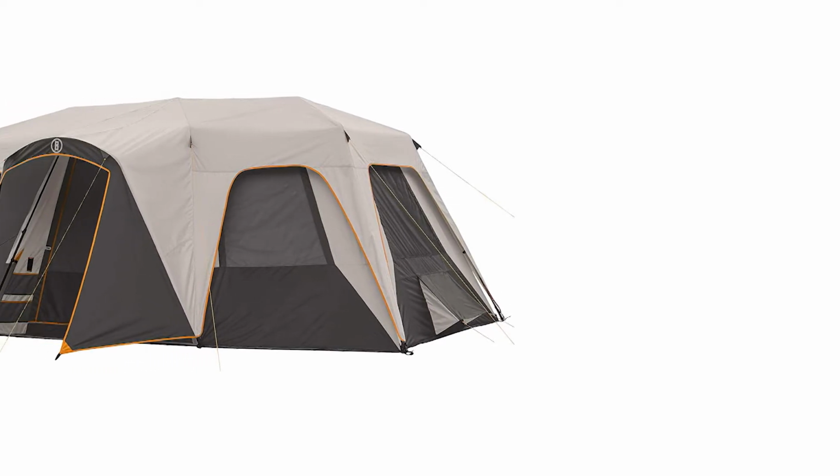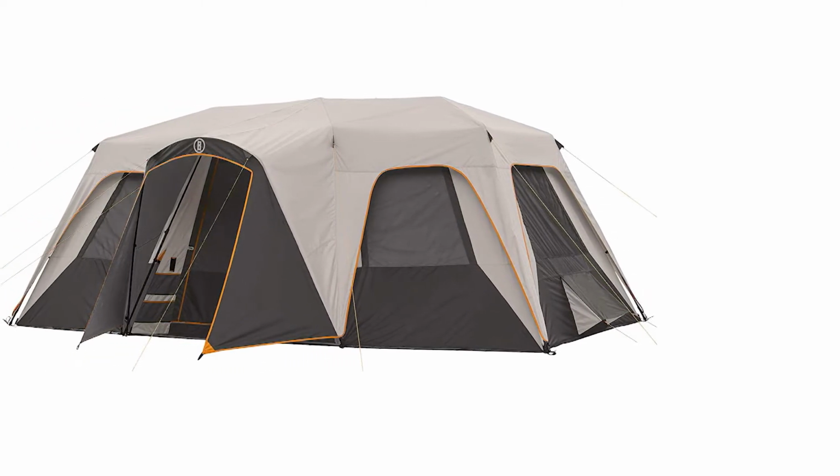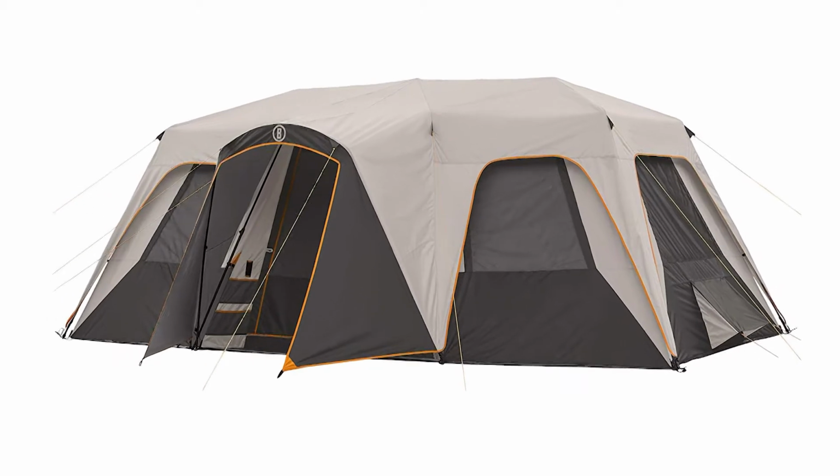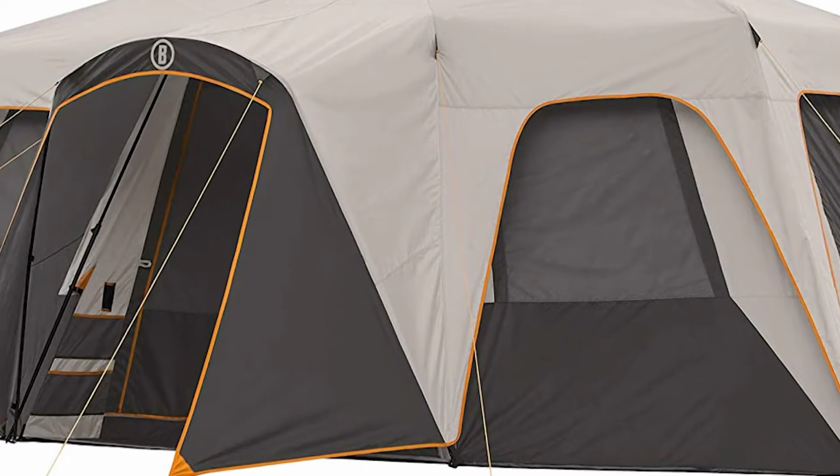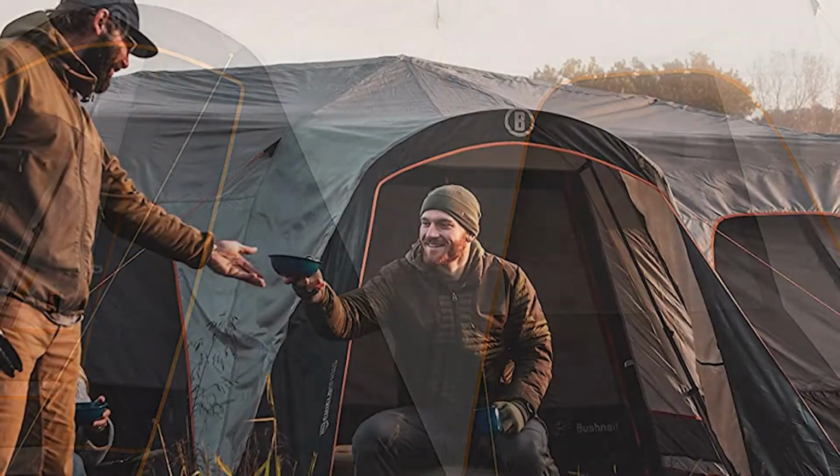So I called Bushnell, and they were very good. They sent out a new rain fly that was on a Friday. It arrived on Monday, or they told me I could return it to Walmart.